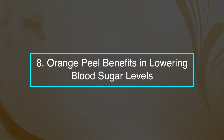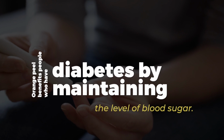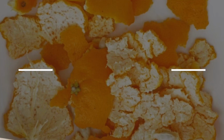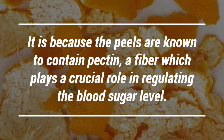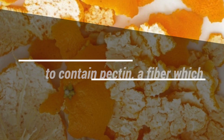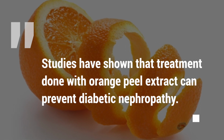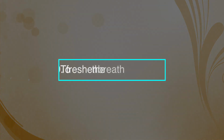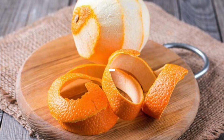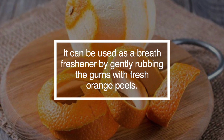Number 8. Orange peel benefits in lowering blood sugar levels. Orange peel benefits people who have diabetes by maintaining the level of blood sugar. It is because the peels are known to contain pectin, a fibre which plays a crucial role in regulating the blood sugar level. Studies have shown that the treatment done with orange peel extract can prevent diabetic high blood pressure. Number 9. To freshen the breath. It can be used as a breath freshener by gently rubbing the gums with fresh orange peels.